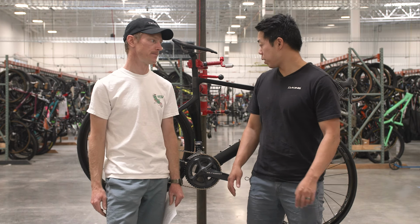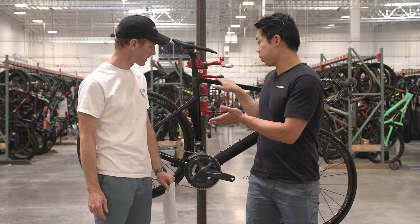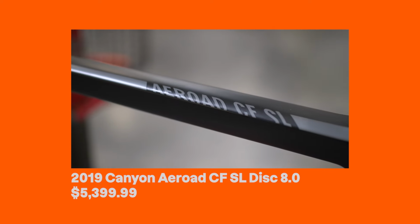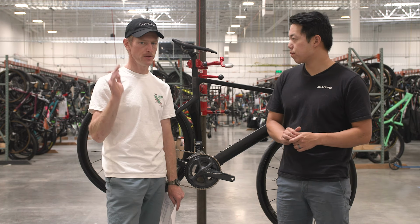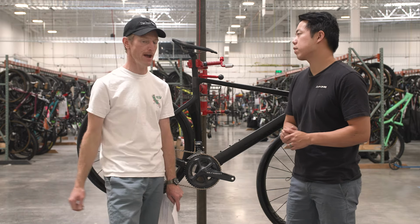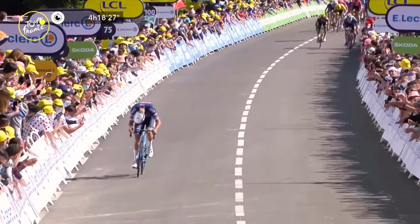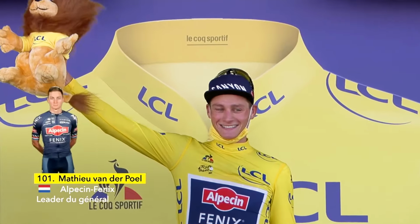Yeah, and the first bike we have here, this is the type of bike you're going to use for those flat sprint stages you're talking about. What do we have? We got a Canyon Aeroad CF SL. That's right, Bruce. Canyon Aeroad is their pure aero race bike, and for that reason it's favored by Mathieu van der Poel, who won stage 2 of the Tour de France last year. That's right, he went into yellow. Went into the yellow jersey for a few days.